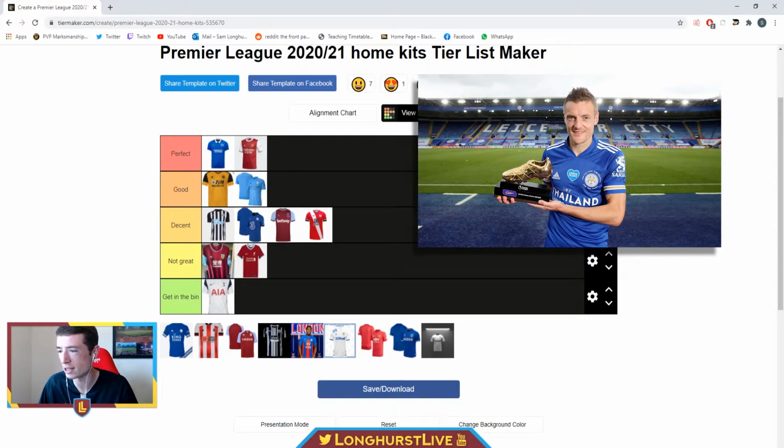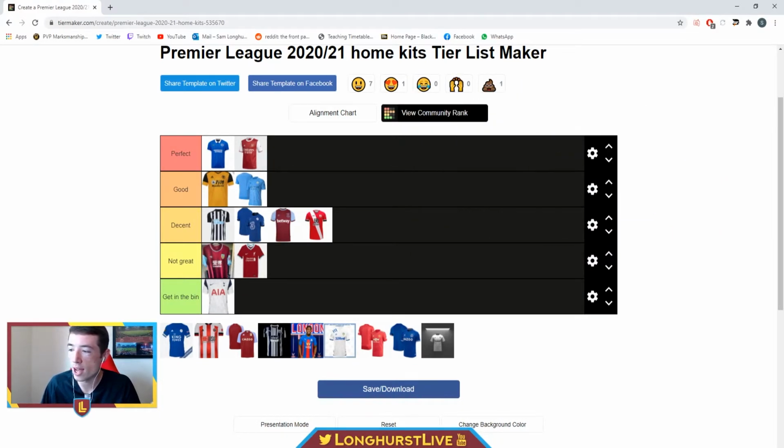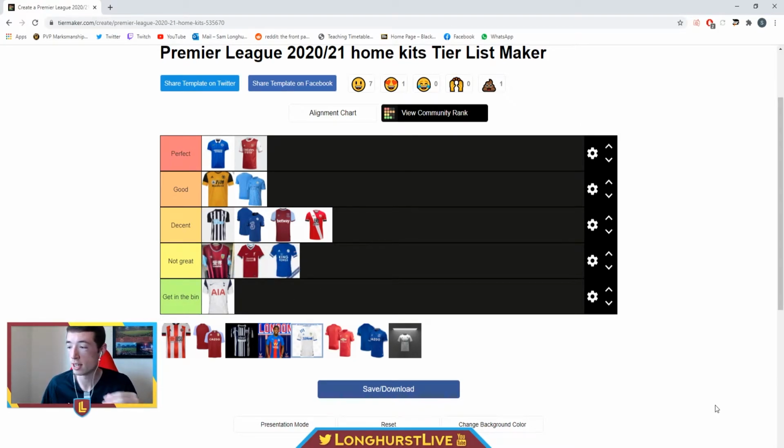Let me look at Leicester's. Leicester's tends to be just a plain blue kit, isn't it? I don't like the neckline. I'm going to say not great. It looks nice on that picture, but there's a neckline that starts around here, which is very, very strange. But overall, I'll give it a not great. It's not my preferred choice.